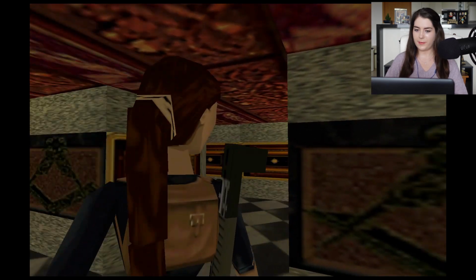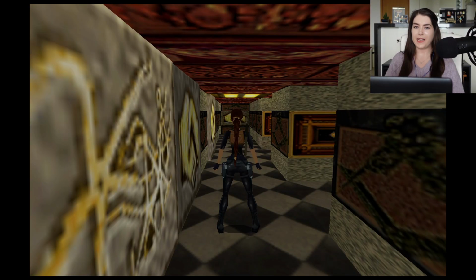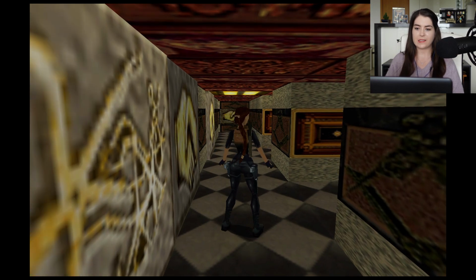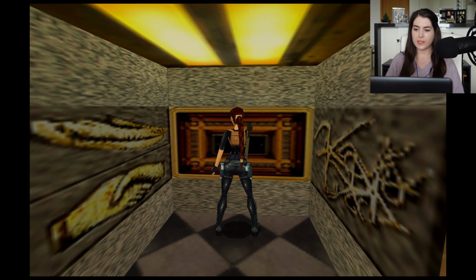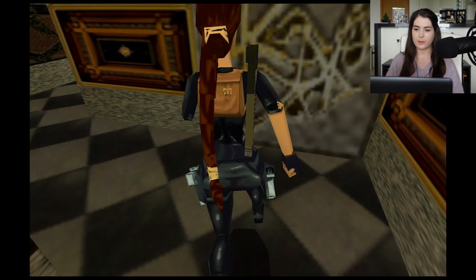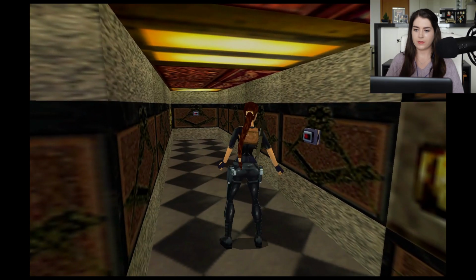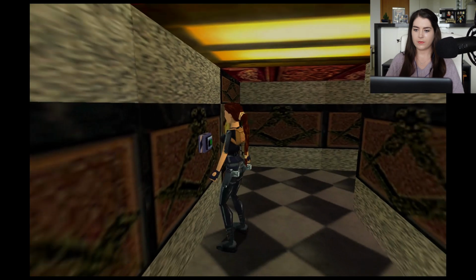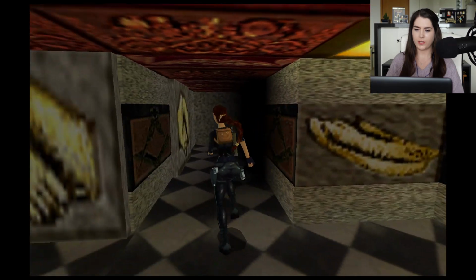Okay, so I remember this bit, and this bit is a pain in the rear end. The last time I played this, which was about a year ago, I memorized the way to do this puzzle, so I'm just going to see if I remember how. I think I remember all the buttons to press, so I think if we do this one first. I know it's something to do with the symbols, isn't it? But honestly, I don't understand how the symbols work.